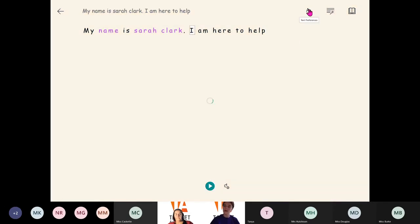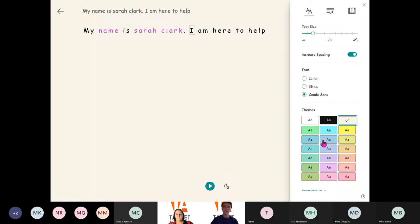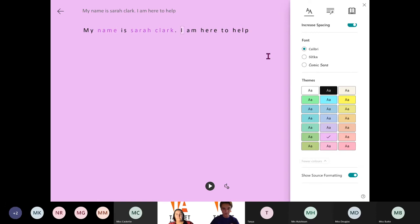You can go in and where it says text preferences, this is where you can change things. So if you've got students that need filters, lots of students have yellow filters, green filters, red filters, and it's got lots of different colours there. They can find a background that they find is easiest for them to read. You can change the font to whatever is preferable for them to read. I know that the letter A like that is not particularly good for people with dyslexia.